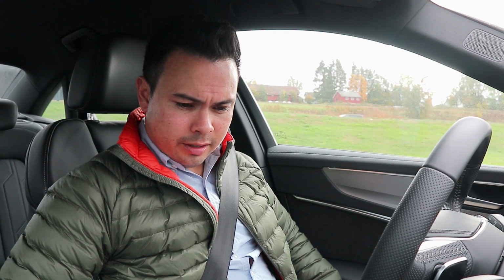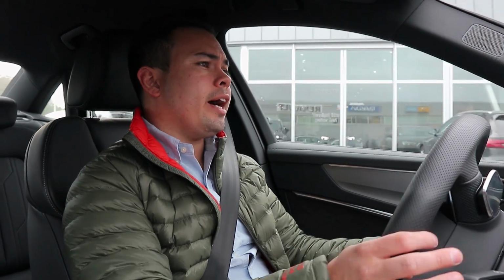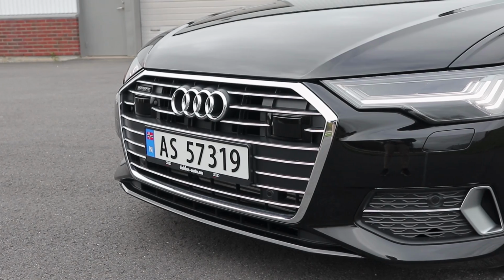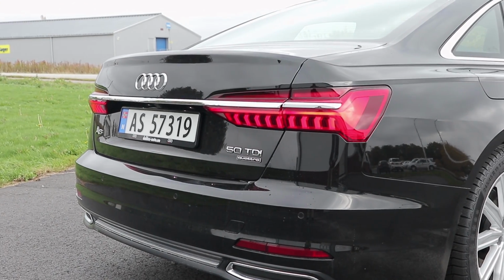Quattro, 286 horsepower, 550 newton meters of torque, if I'm not mistaken. Or it might even be 600. So setting off here. And yeah, I've expressed my non-liking of diesel engines, that being 2-liter diesel engines, four-cylinder diesel engines. This being a V6, that's a very, very different story, because V6 diesels actually sound really nice. They have a really nice rumble to them usually, like this one. And yeah, it's just so quiet and so comfortable actually.